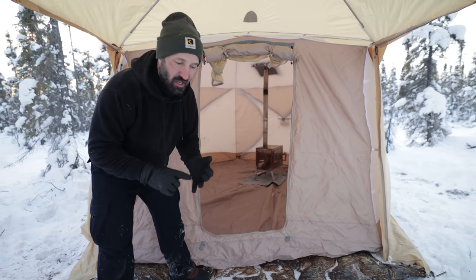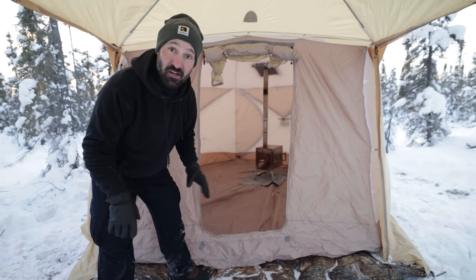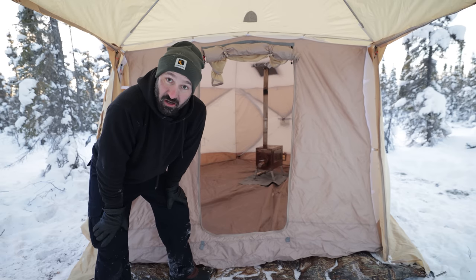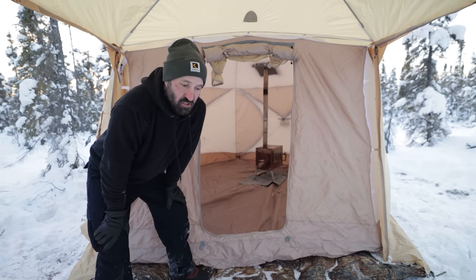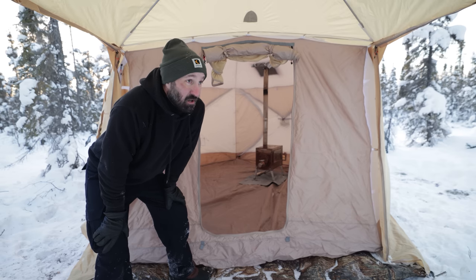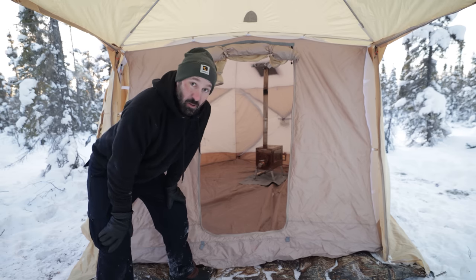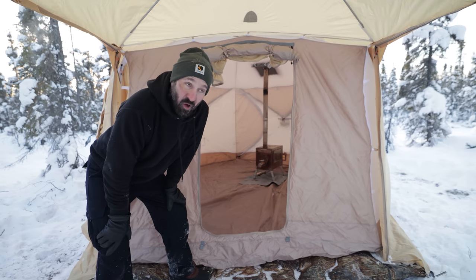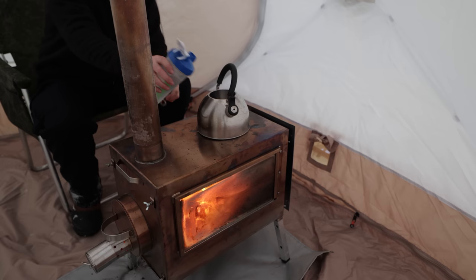I got a cot, I got a nice folding table and a chair, and I'm gonna make chicken stew tonight, which I haven't done in a long time. So I'm really looking forward to that. I'm gonna have some fresh bread with that and some butter. Oh, it's gonna be amazing. But first things first, I wanna get a pot of water on so I can have some coffee.